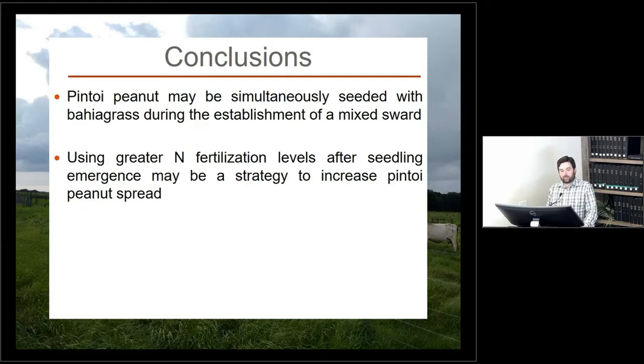Finally, we observed that Pintoi may be simultaneously seeded with Bahia grass when we are establishing a mixture of those two plants. And by seeding them simultaneously, we are not causing major problems for the establishment of either plant. And also, using an extra 50 pounds of nitrogen is a strategy to improve the establishment, at least of Pintoi peanut, and its spread through the area. And that's all that I had.